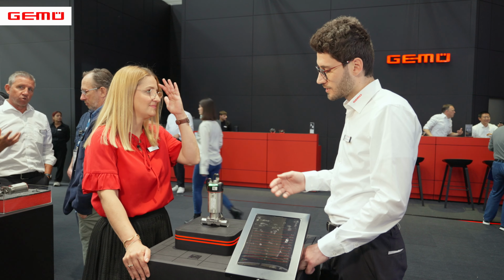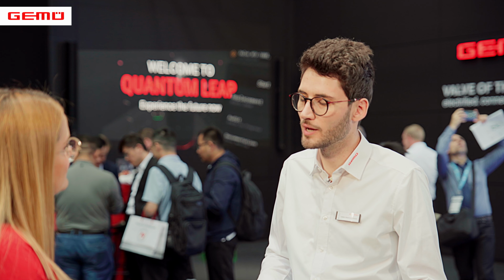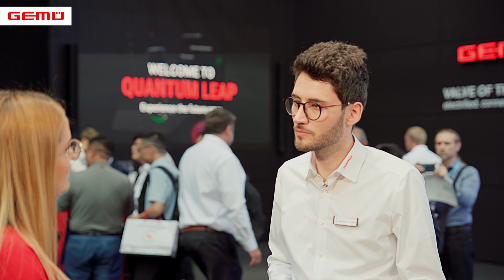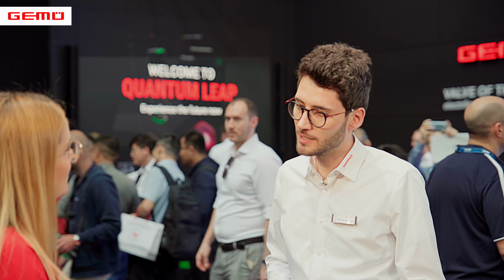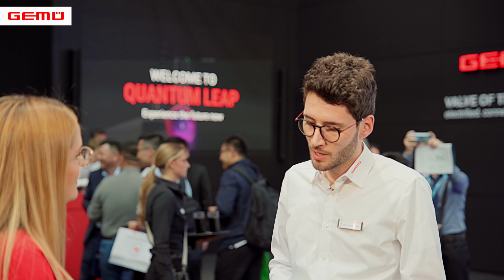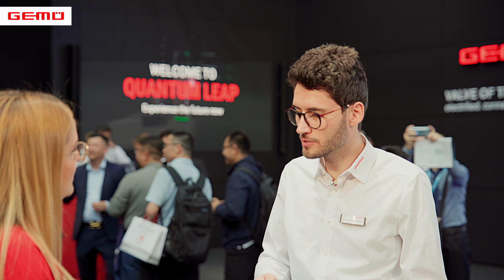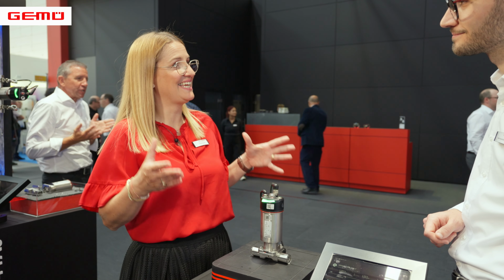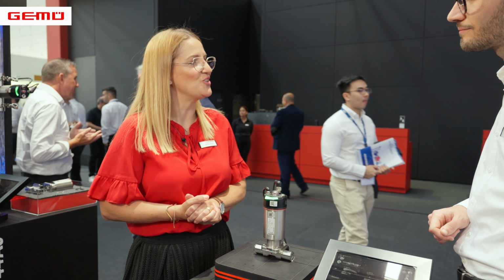And the customer doesn't need to do an initialization anymore, because every time the position indicator goes open and goes closed, it detects these positions. And we have also integrated a lot of sensoric. This is my keyword, sensoric. Can you give us more information about the sensors, Tobias?